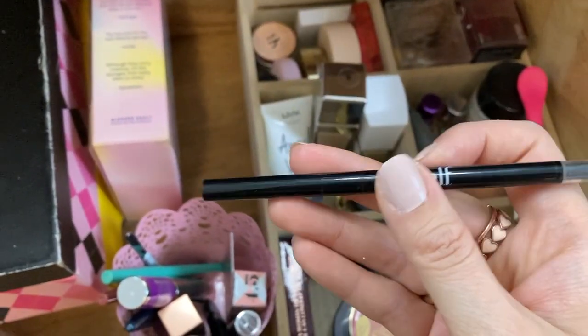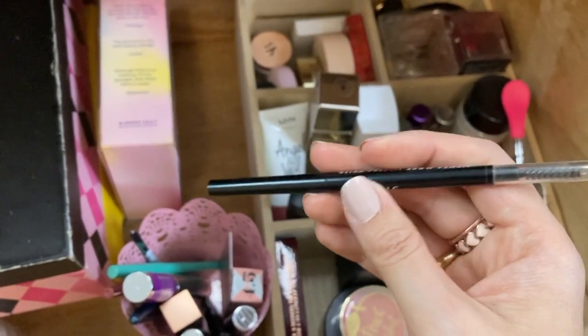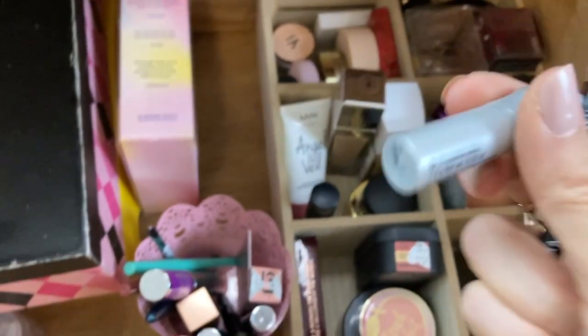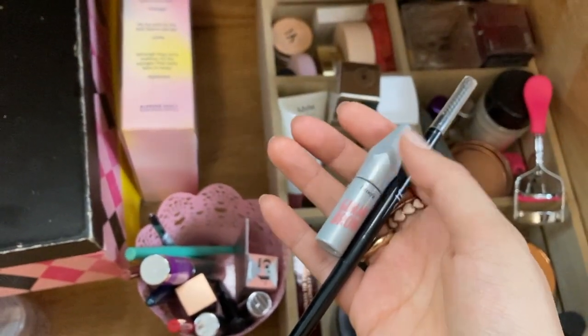And then I've got my e.l.f. Ultra Precise Brow Pencil that I use pretty much on the daily. I use both this and the Gimme Brow together, and they create a really nice brow. A really pronounced but not over the top brow.